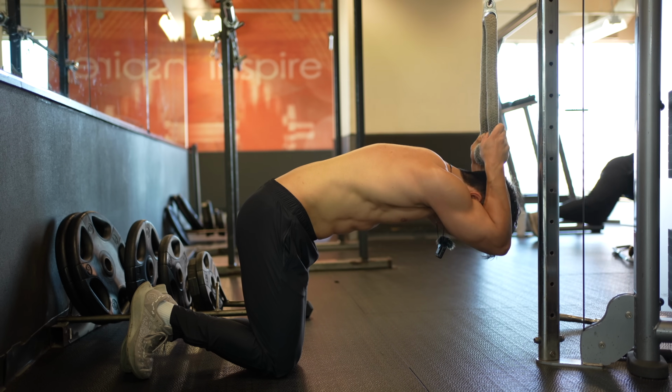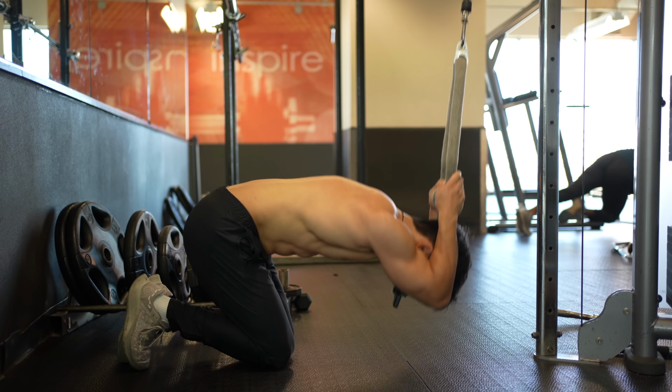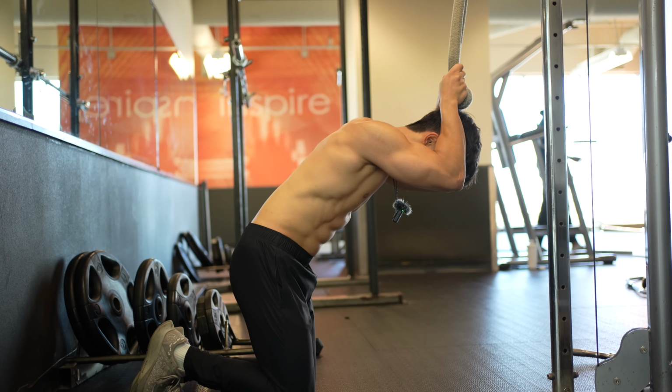Notice how I'm really not moving my hips all that much. A lot of people think they need to touch the ground. No, you don't have to do that. Literally just focus on bending your spine.